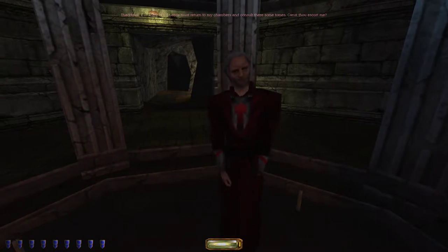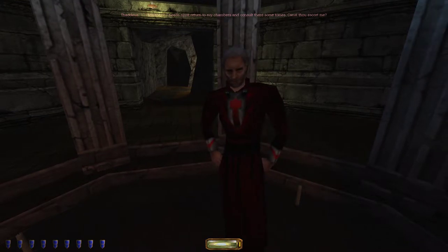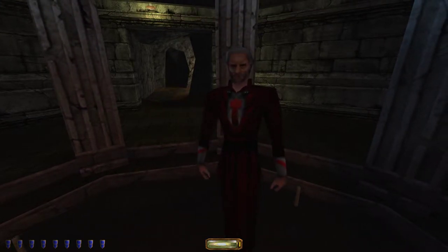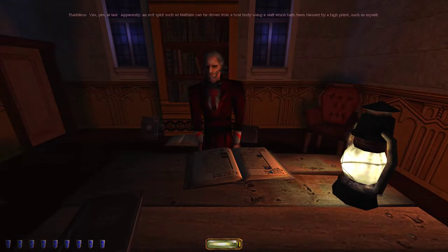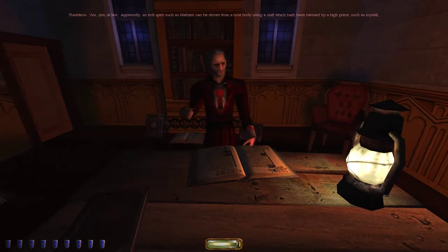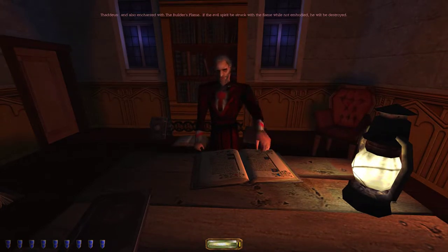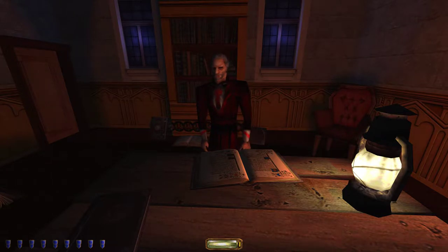I know not. I needs must return to my chambers and consult there some tomes. Canst thou escort me? Any luck? Yes, yes, at last. Apparently, an evil spirit such as Mathien can be driven from a host body using a staff which hath been blessed by a high priest, such as myself, and also enchanted with the Builder's Flame. If the evil spirit be struck with the flame while not embodied, he will be destroyed.